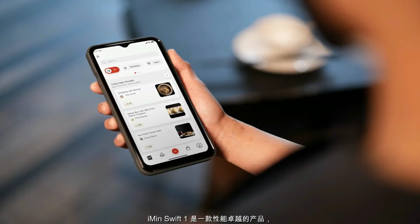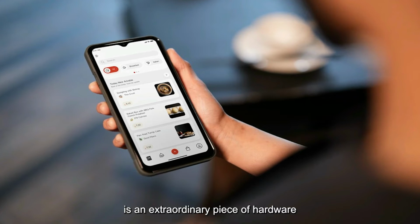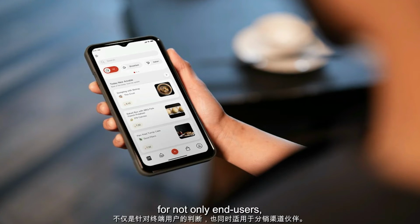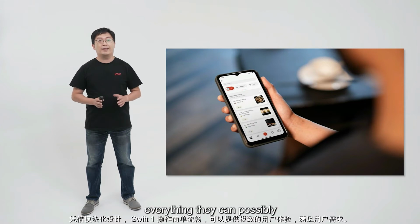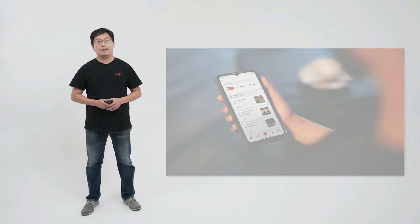iMin's Swift 1 is an extraordinary piece of hardware, not only for end users, but also for distributors alike. With its modular design, the Swift 1 aims to give users everything they can possibly need to meet their business needs, right at their fingertips.